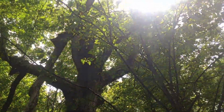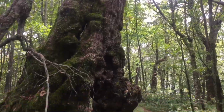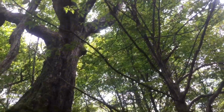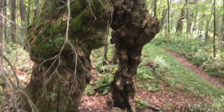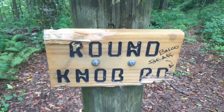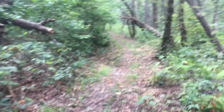All right, here we go. This is a strange tree. It's like two trees. You see a gap there, they have grown together. That is funky. Still alive. Cool. Trail's so pretty through here.